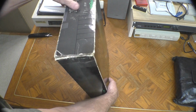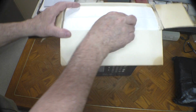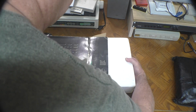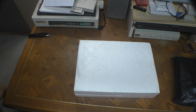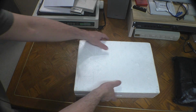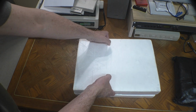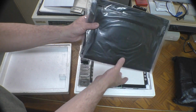This is the WorkSlate box. I've never actually seen it in the box. Squeaky styrofoam and the whole nine yards. Normally, okay, this says bottom. Normally I manage to open these upside down, so I appreciate when they put a top and bottom on there. Oh, look at that.